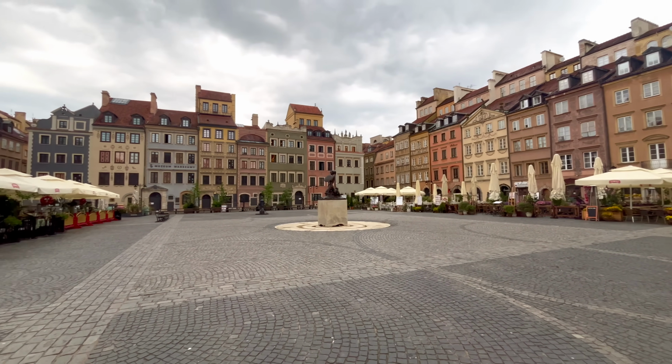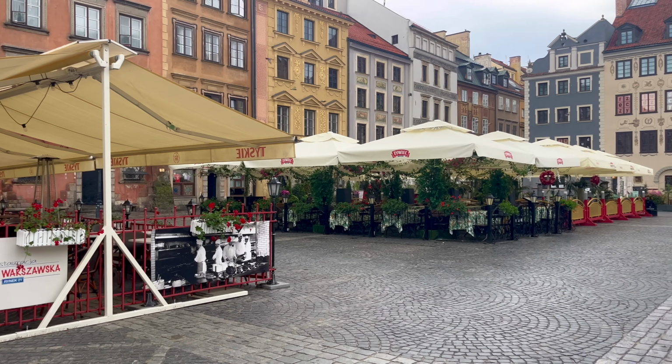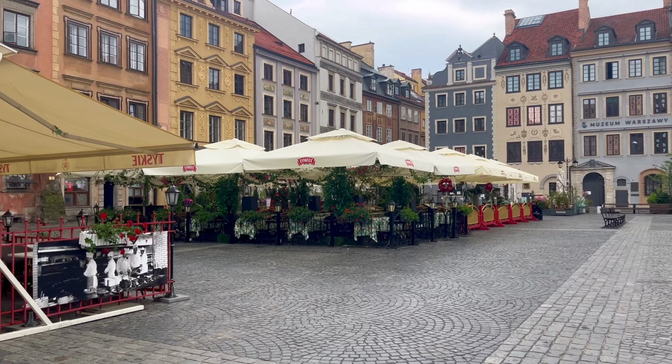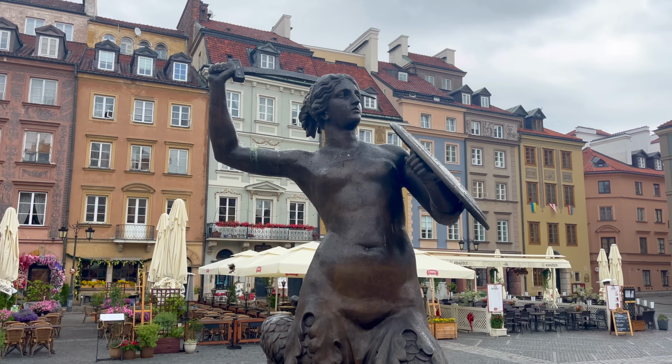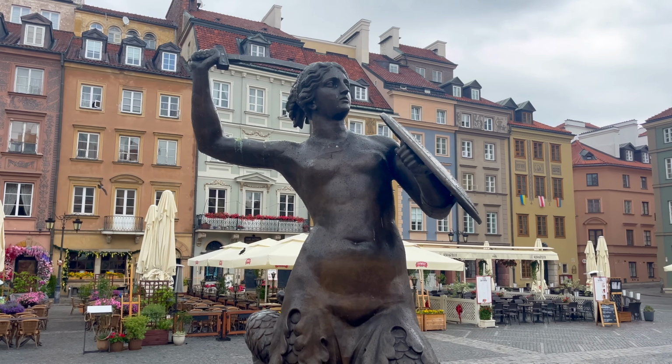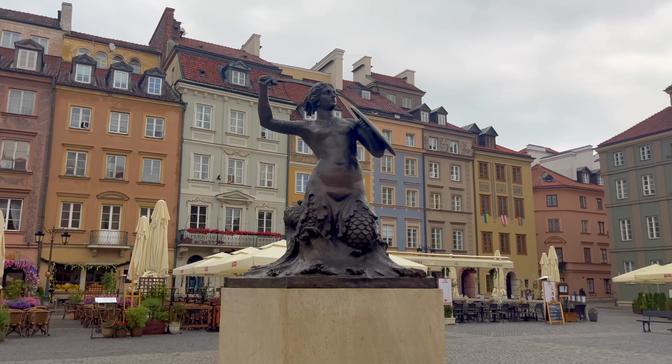Polish old towns always look like something out of a storybook, and this makes for a lovely spot to have a drink or some traditional Polish cuisine once the square comes to life on an evening. In the middle of the square is a lovely statue of a mermaid, which is surprisingly the symbol of Warsaw, and according to myth, is the protector and guardian of the city.